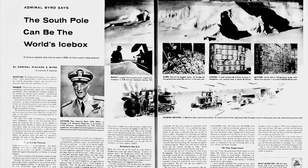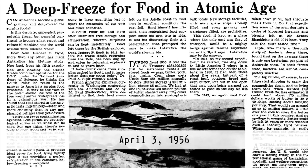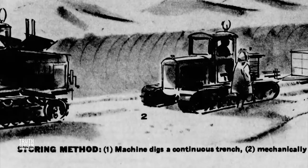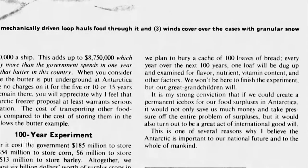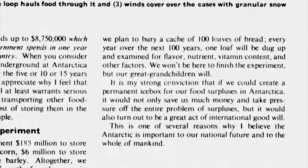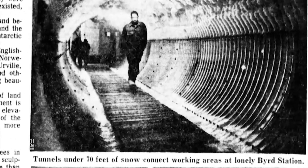The same questions apply to Admiral Byrd's equally publicized Operation Icebox, a tentative plan to partner with private corporations and bury food surplus in Antarctica. Perhaps it was just another cover for building an extensive underground tunnel system. It was talked about in interviews and papers from the time, but seemingly never materialized. This diagram shows how they can effortlessly dig a continuous trench, then place shipping containers and rebury for long-term storage. The article advertised, quote, "We plan to bury a cache of 100 loaves of bread every year over the next 100 years. We won't be here to finish the experiment, but our great-grandchildren will. We could create a permanent icebox for our food surpluses in the Antarctic, save on storage, and contribute a great act of international goodwill." Again, Greenland may be a blueprint for what was attempted in Antarctica.